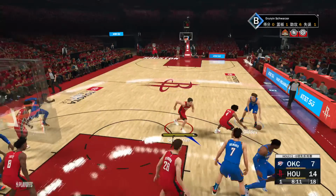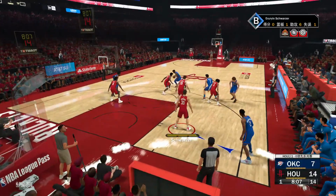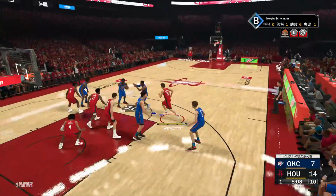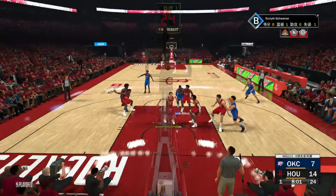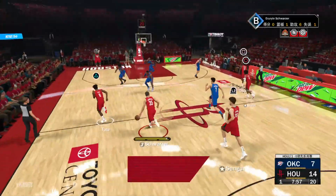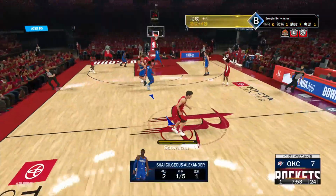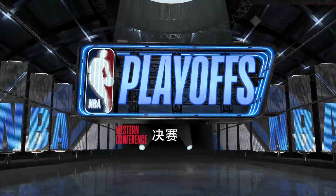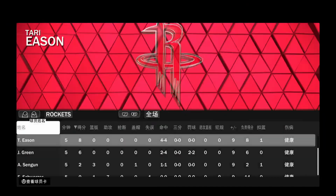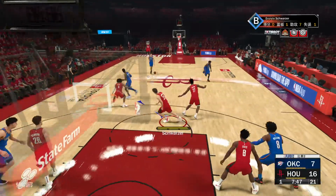Gilgeous-Alexander passes to Giddey. Outside, Dort. Pass to Gilgeous-Alexander. That one rolling around and rims out. Time for some consideration in the passing category, maybe, Kevin. The shot is just not on. Get somebody else going. Oh, taking it to the rack. With power, hammering down the two-hand slam.